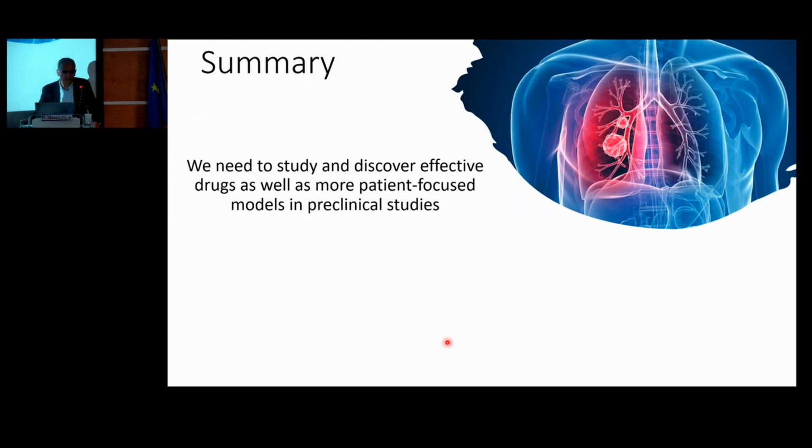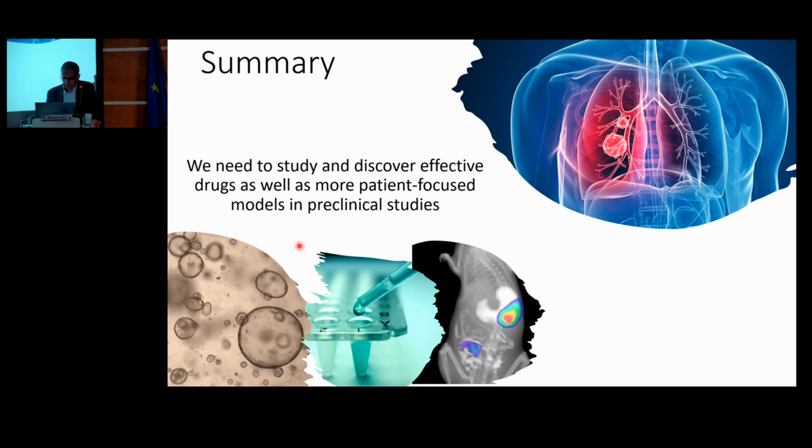So just to summarize, we need to study and discover effective drugs as well as more patient-focused models in preclinical studies. And what we are suggesting is that 3D organoids, drug screening with the preclinical imaging together can facilitate this road, at least some part of it.